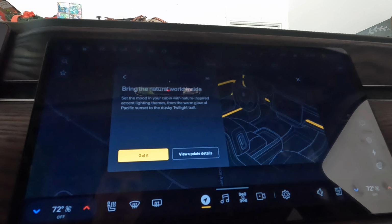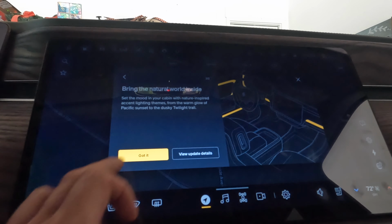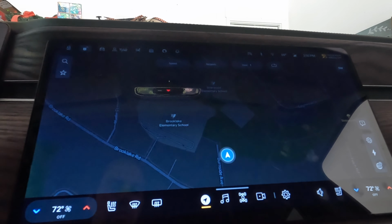And that is with Connect Plus only, so once the trial ends, we would have to pay for that to get it. Then we've also got this ambient lighting now, which is not fully customizable, but you do have multiple different themes that are all nature-inspired that you can enable now, instead of just having the whitish yellow one that we have had since we first got the car. So we'll take a look at all of that in a moment here.